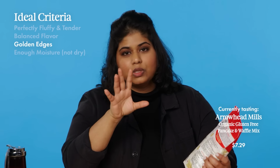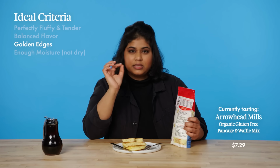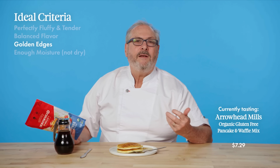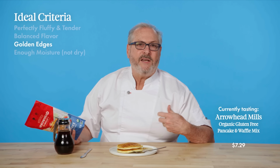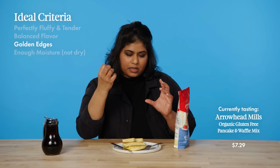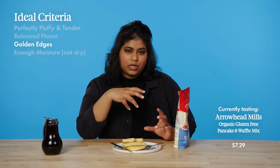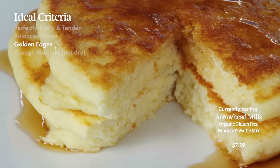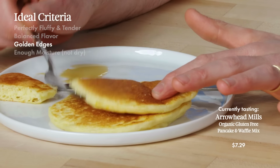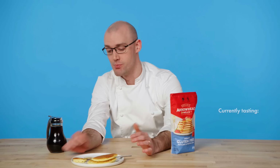Xanthan gum. Almost all gluten-free recipes will contain some amount of xanthan gum. It's kind of like pectin they use in jams and jellies to thicken things. It adds a sort of extensibility and viscosity to the mixture, and it can trap air in the same way that egg whites can. This is why you can do this. Otherwise, it would break like a piece of dry bread.